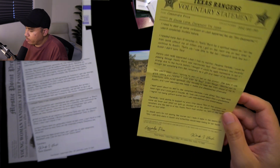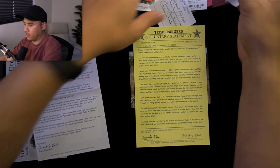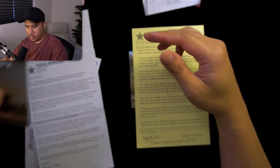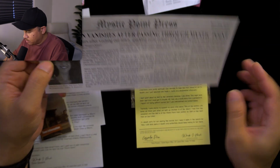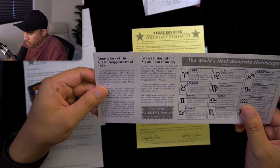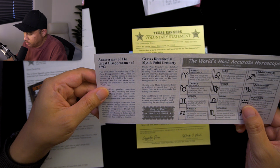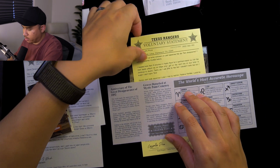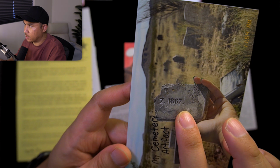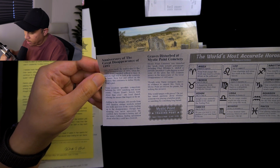So I have to find out where the body is hidden, according to the statement and the photos. Let me see what it says about this graveyard. Where did I read about the cemetery being like someone dug something there? Is it a newspaper? Oh, back here. That's right. So it was disturbed. Mystic Point Cemetery was disturbed this week with several gravestones, including Elias Whitaker's, shifted or partially unearthed. So who is Elias Whitaker? Because in this photo, we have a date of 7 and 1867. So if we can find some information about Elias Whitaker, then we can match it with that.